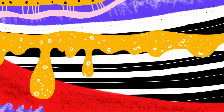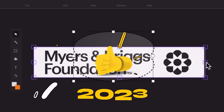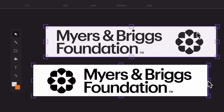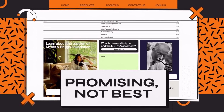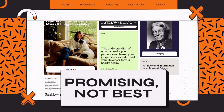And then finally, someone had the bright idea to actually redesign it. And here is that redesign. Much better, I'm sure you will agree. However, I've toyed with the idea of having the floral motif on the left instead of the right. Anyway, it's a vast improvement for sure, that goes without saying. But this isn't the best logo redesign of 2023 so far.